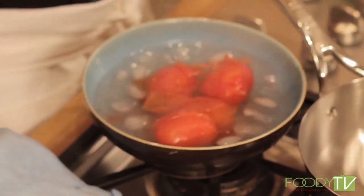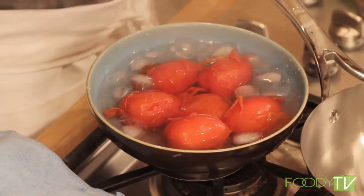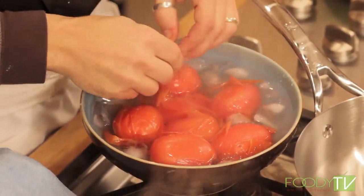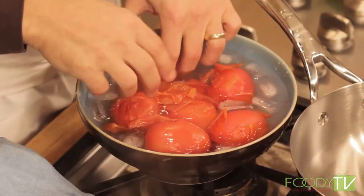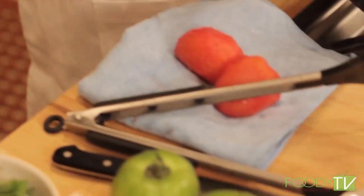All the cold water does, folks, is allow you to take the skin off them pretty quickly. It doesn't do anything in the way of the flavor. Personally, I like to probably take them off when it's hot. I don't like the idea that you're going cold to hot, etc. Put our tomatoes here. And the skin comes right off, you can see.